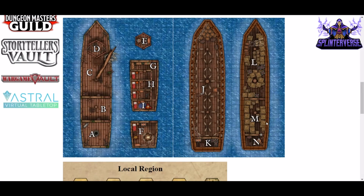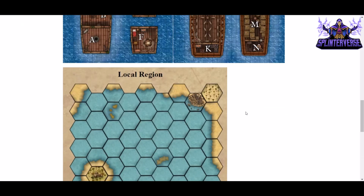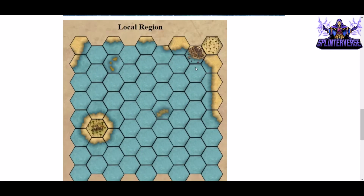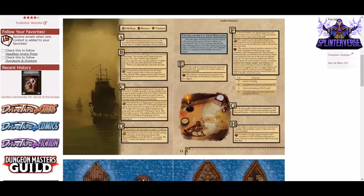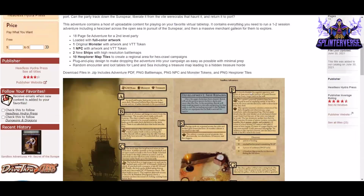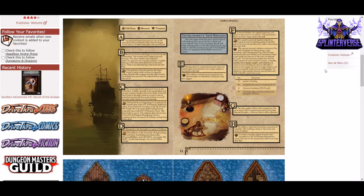And then here's your ship maps. Those could be used outside of this even. And then your hex crawl stuff. Very cool. Yeah, I mean, who doesn't enjoy some sort of drop-in adventure that kind of adds something, takes it outside the norm? It says the ship's galley is filled with rotting food.